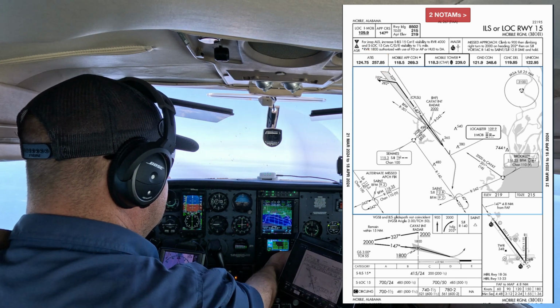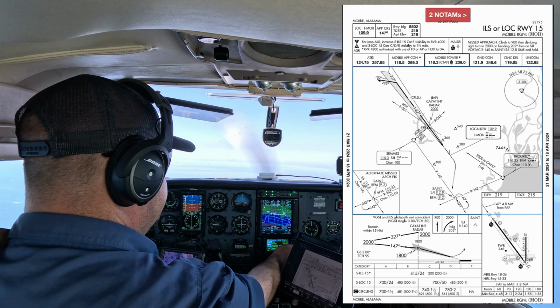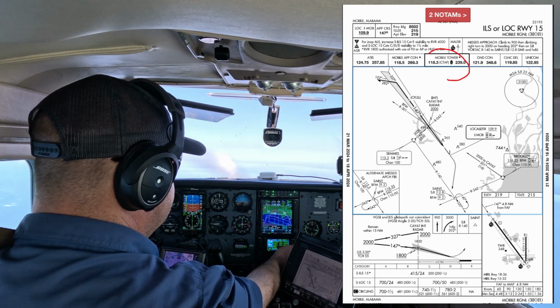Check center, bearing 124.75. For 58 Lima Delta, Jackson, Roger, D, cross city altimeter 301. 118.3 is tower. 58 Lima Delta.